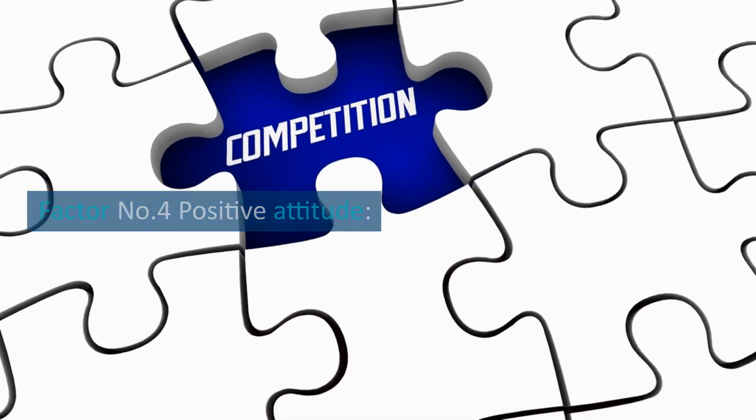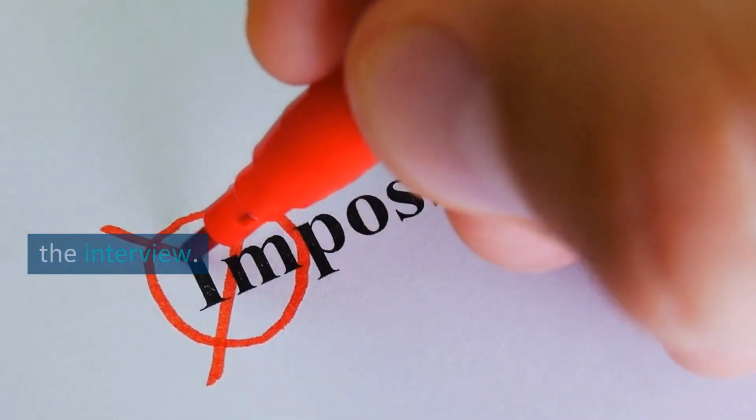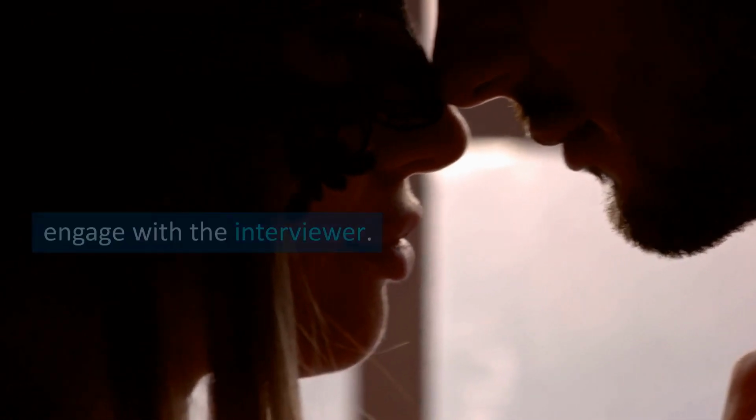Factor number 4, positive attitude. Show enthusiasm and a positive attitude throughout the interview. Demonstrate your passion for the job and the company. Smile, make eye contact, and engage with the interviewer.